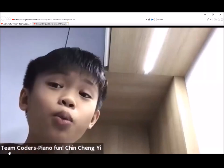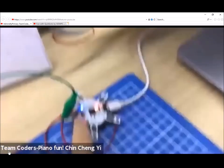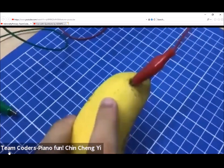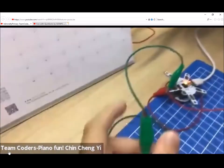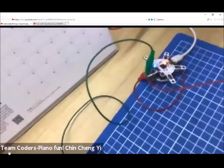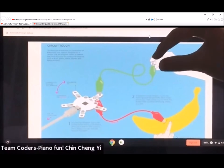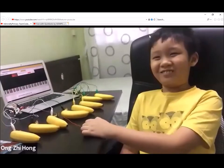Do you know how we make the fruits produce music? By connecting one part of the alligator wire to the sensor of the corkboard and the other side of the alligator wire to the fruit itself, and then another alligator wire connected to the ground of the corkboard. Just by tapping it, it will produce sounds. When you touch the fruit, electricity flows through the fruit, through us, and back to the corkboard. Since we conduct electricity, once you hold the wire and also touch the fruit at the same time, it makes it produce music. Now I am going to play you a tune.